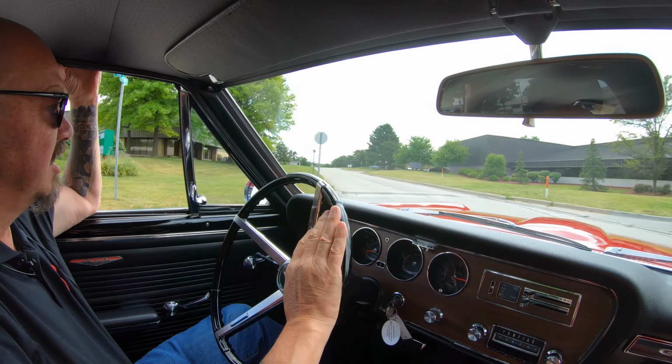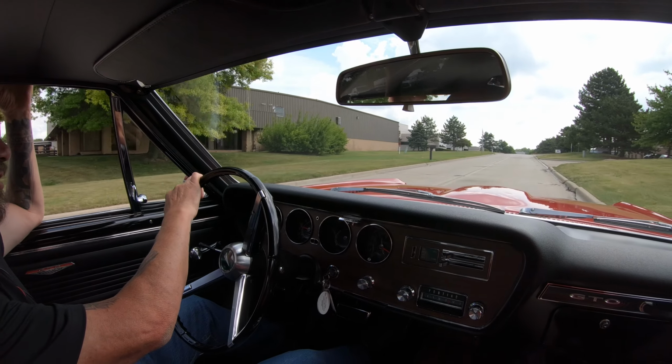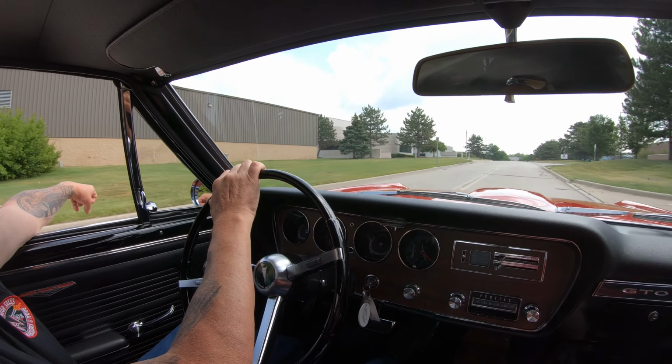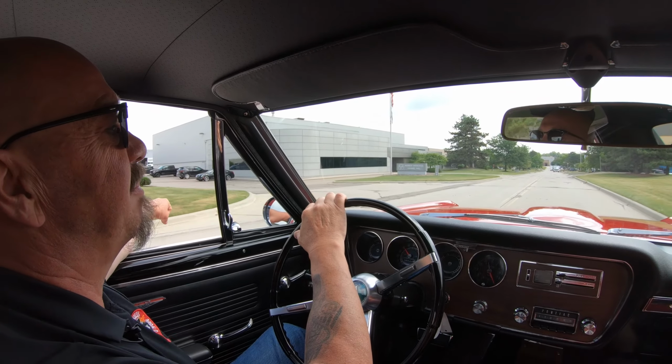Power steering feels good, the brakes feel good. The only thing that I would change on this car is I'd put some loud mufflers on it. I want everybody to know I'm coming.